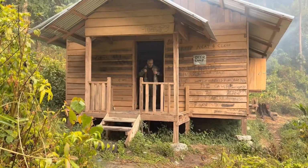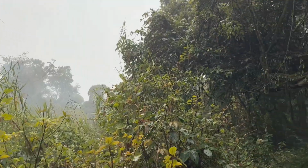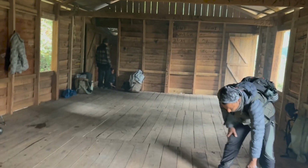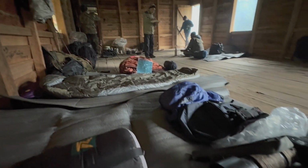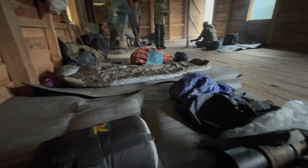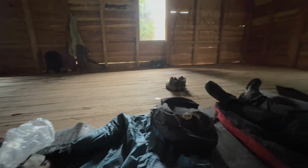Here we will be staying one night. Look at the surroundings, beautiful. Inside the deer camp, as you can see, there is a huge hall kind of a stay. There are no rooms here. It's a huge hall area where we will be staying with our sleeping bags. So this is how we have made our beds. There is a small sheet which we have put on the ground, and on top of that the sleeping bags. This is how we will spend one night or 2 nights at deer camp.